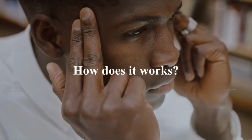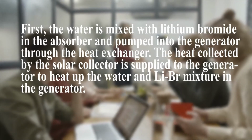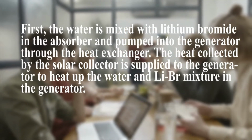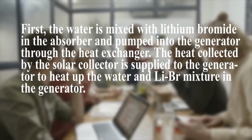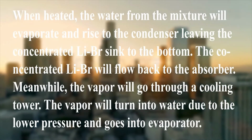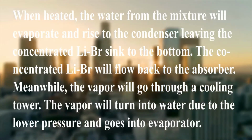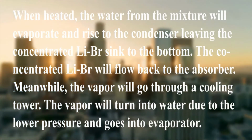How does it work? First, the water is mixed with the lithium bromide in the absorber and pumped into the generator through the heat exchanger. The heat collected by the solar collector is supplied to the generator to heat up the water and lithium bromide mixture. When heated, the water from the mixture will evaporate and rise to the condenser, leaving the concentrated lithium bromide to sink to the bottom. The concentrated lithium bromide will flow back to the absorber.